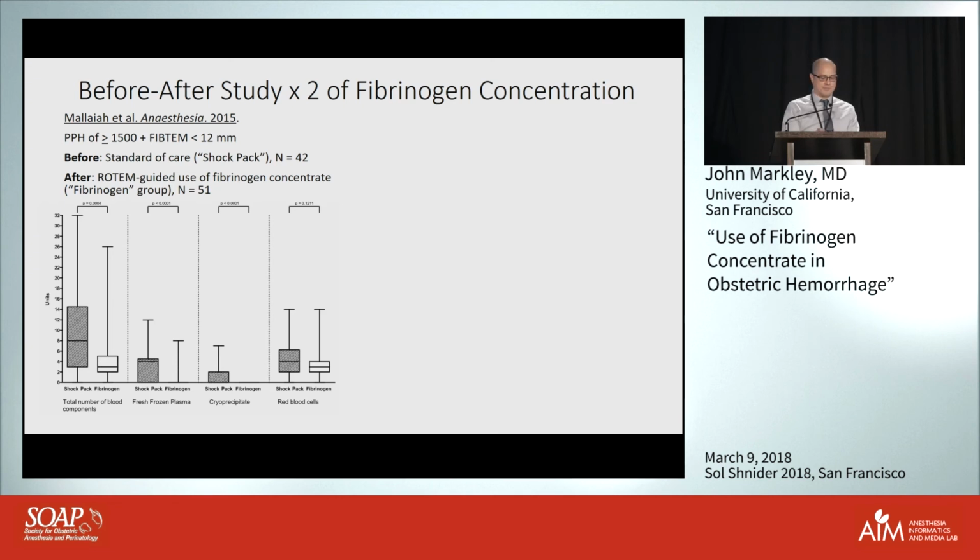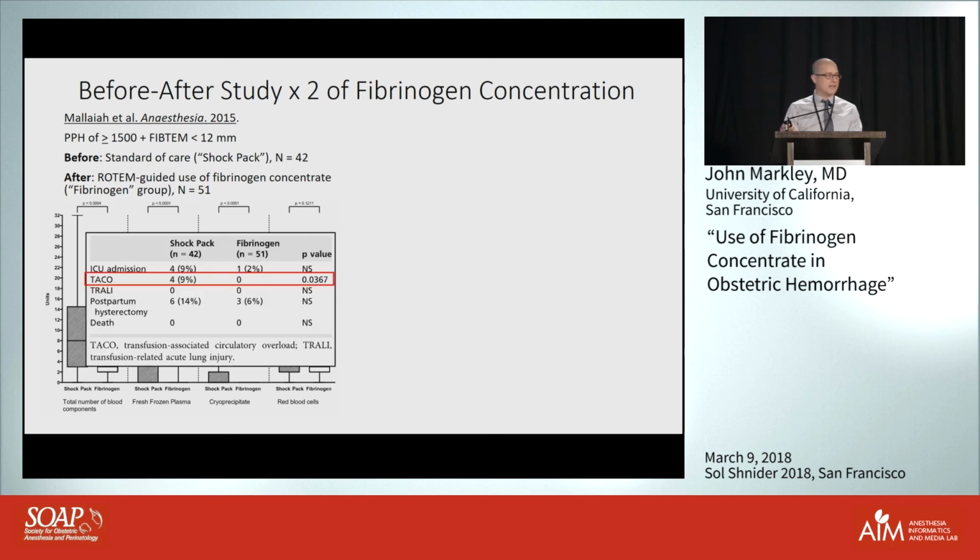So this is the first of two before-after studies I'll show you. This one, they enrolled patients with early postpartum hemorrhage of just around 1,500 milliliters of blood loss with evidence of a coagulopathy with a FIB-10 less than 12 millimeters. And what they found after introduction of fibrinogen concentrate into their postpartum hemorrhage algorithm is that they had a dramatic decrease in the amount of blood products that they used. Mostly this was due to reduced use of FFP and cryo, but a slight non-significant trend towards reduction in RBCs. Of note, after they introduced fibrinogen concentrate, their transfusion-associated circulatory overload rates dropped to 0; before, they were about 10%.